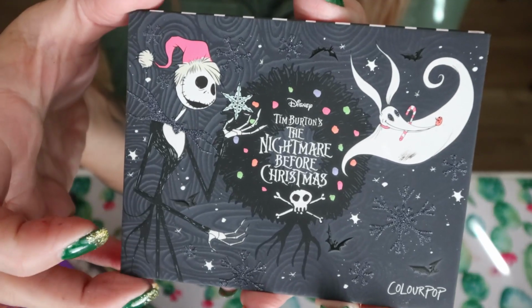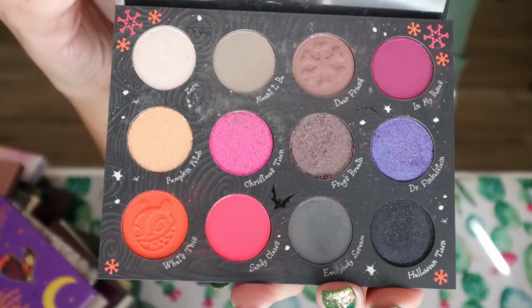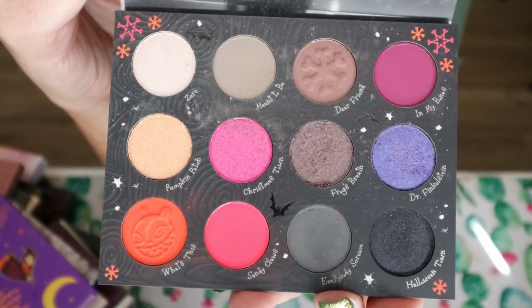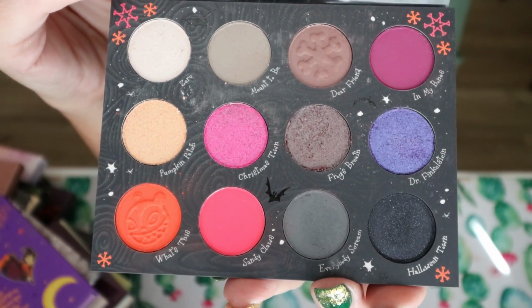Last year I bought the Nightmare Before Christmas palette. The packaging of this is so much fun, and the color story equally as fun. It is purples, it is pinks, it's some deep, dark, kind of grungy neutrals. This palette is another really fun one to use.